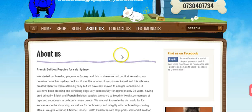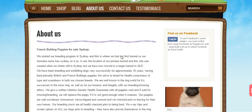Well, let's look at another page on their site, their About Us page. Now, they're called French Bulldog Puppies for Sale, Sydney.com. One heck of a mouthful. Now, let's see what happens when we have a look at this page and see what the About Us says. Okay, and they'll give a reason why they're not in Sydney, because they don't want people to come to their address, of course, because it's a fake address.